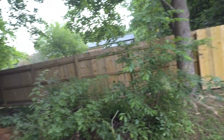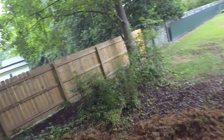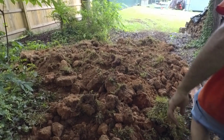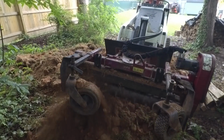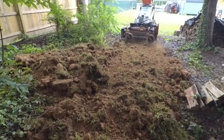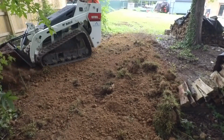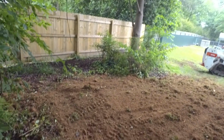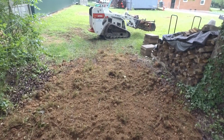The customer asked for the extra dirt to be brought over here in this area and leveled out as best we could, he pretty much said. So let me show you how we do a little bit better. Okay, the customer wasn't really too worried about that, but it looks a little bit better. And if he ever does want to move this around, it's easier to rake it and shovel it now that it's broken up.